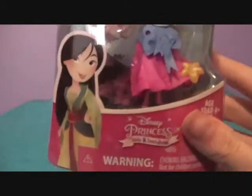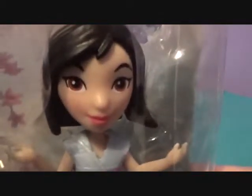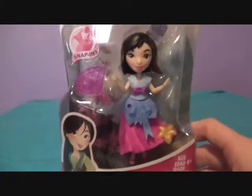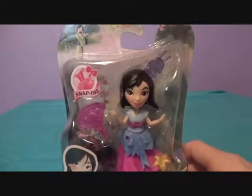So, this is Mulan, and I found her at Fry's, the grocery store, and she was the only one there. She's pretty awesome, and look how adorable she is. So I thought, why not? The fun part about her is that there's not many Mulans, so this was kind of a surprise, because I've only seen her a couple of times, and it was just at Fry's. I'm pretty glad that I got her the third time I saw her, because third time's a charm.